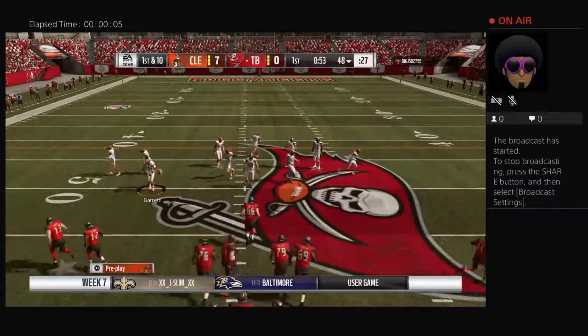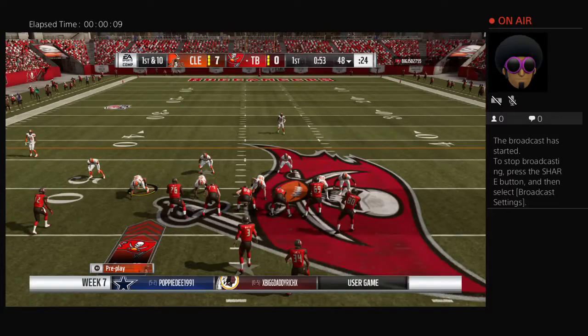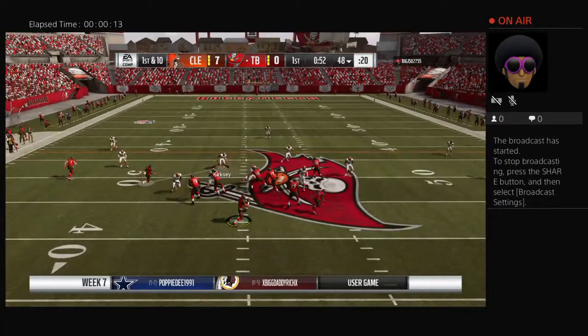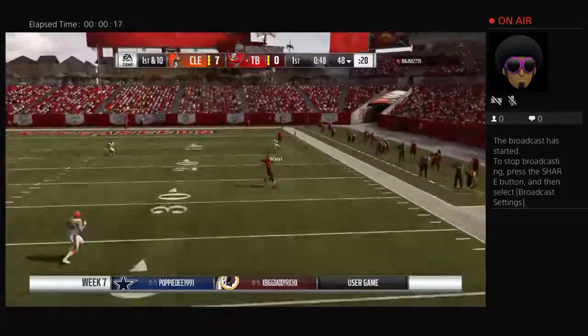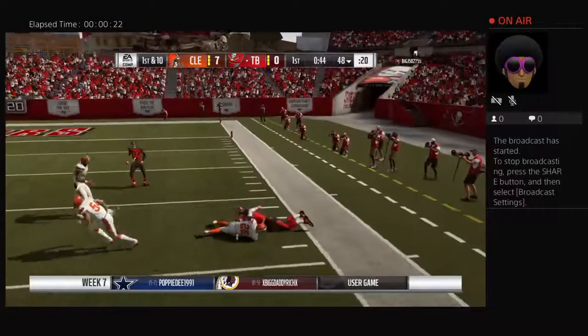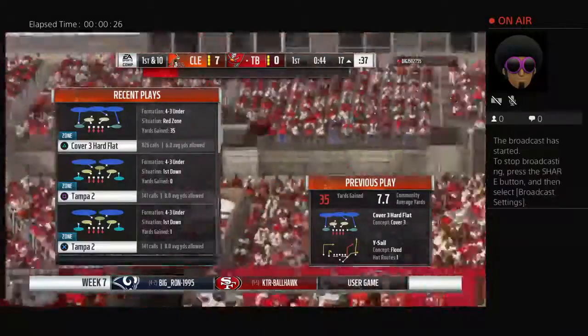Winston and the Bucs take over now, 1st and 10, just shy of midfield at the 48. From the gun, Winston. Escaping the pressure right. Throw right side, caught by O.J. Howard. And that one results in 35 yards.